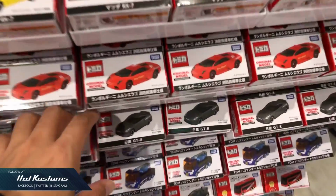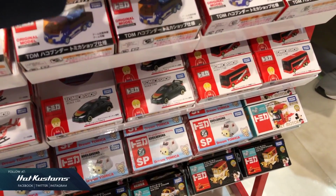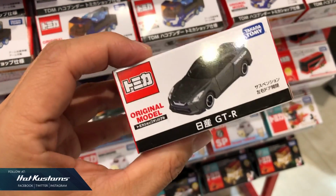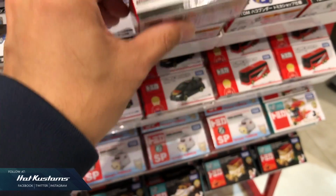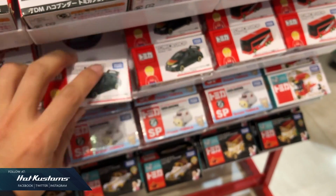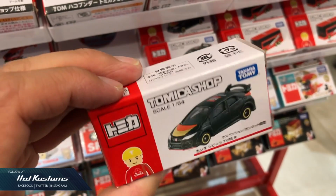Nice to see the WRX Police and also the GTR, which I seen last year and they are still producing it, and that's great. You can also find the Honda Civic Type R here, exclusive to Tomica shop.